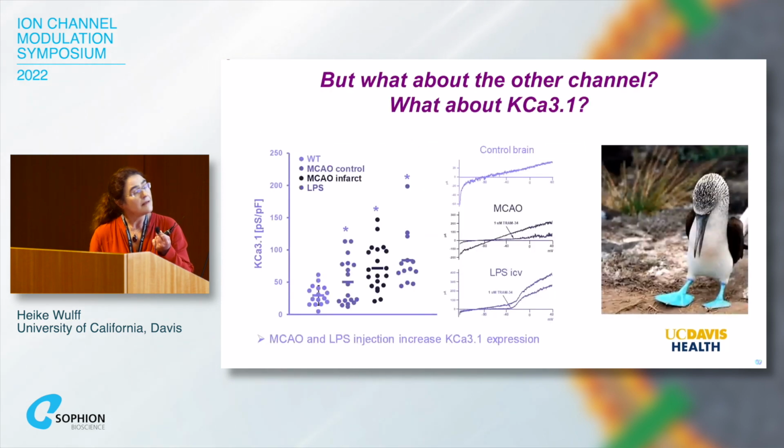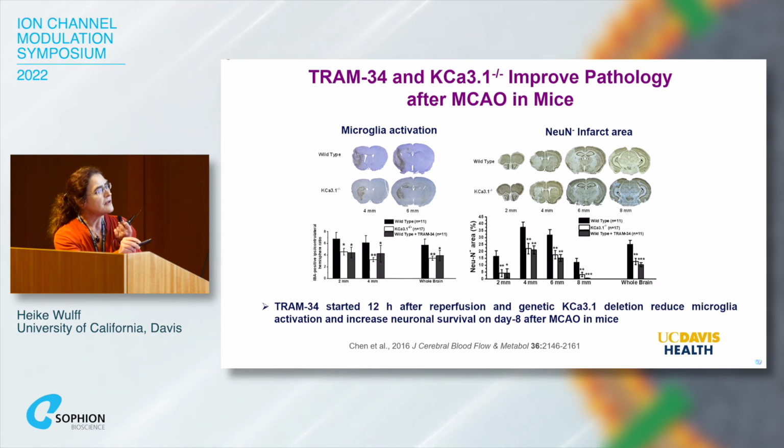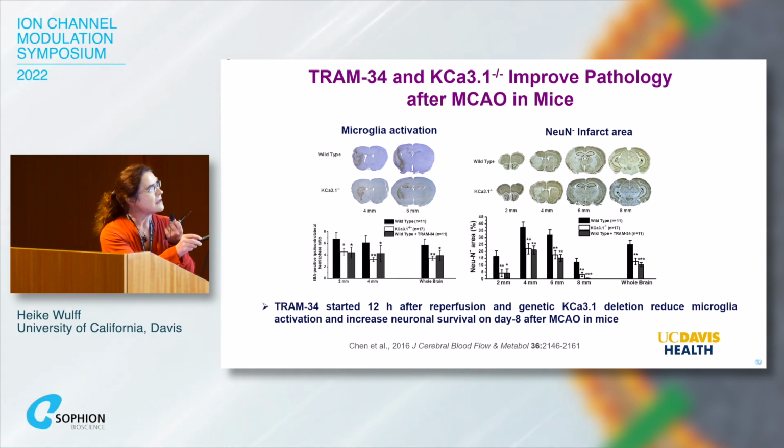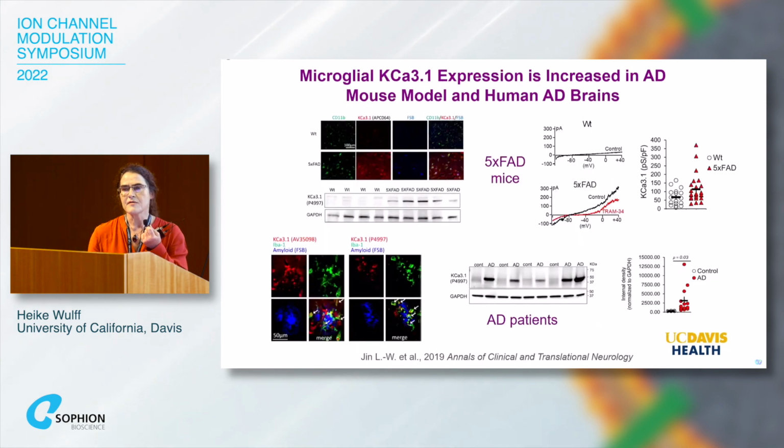But there was a second channel. What about KCa3.1? We also see increased expression of KCa3.1 in microglia after ischemic stroke. Our KCa3.1 blocker, TRAM-34, as well as genetic deletion of KCa3.1, reduce infarct area in stroke, improve neurological deficit, and reduce microglia activation. Same in Alzheimer's disease.